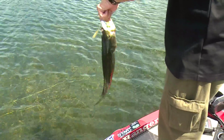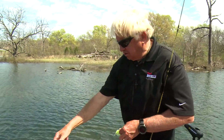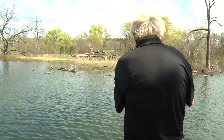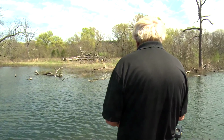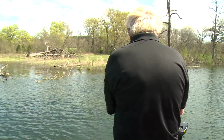Chris talked me into putting the spinnerbait on. She caught that last one on it. But just a nice male, big old long fish. We got up here in the back end of a creek. There ought to be some fish back in this creek right now. We'll work our way back through here and see if we can find an area.